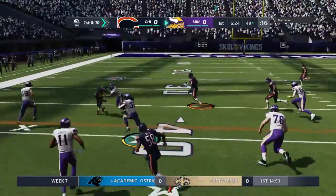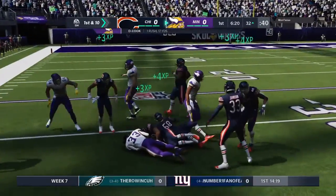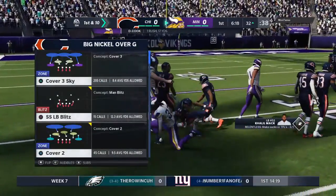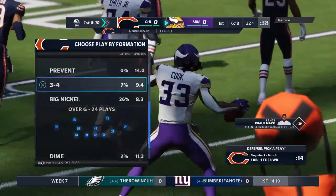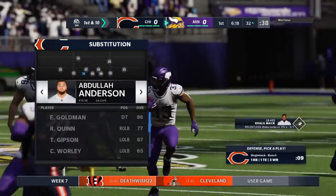First carry now for Dalvin Cook. And he gets this inside the 35-yard line. They get 17 more on that one and another first down. Well, no slow start here. A couple nice chunk plays back-to-back.